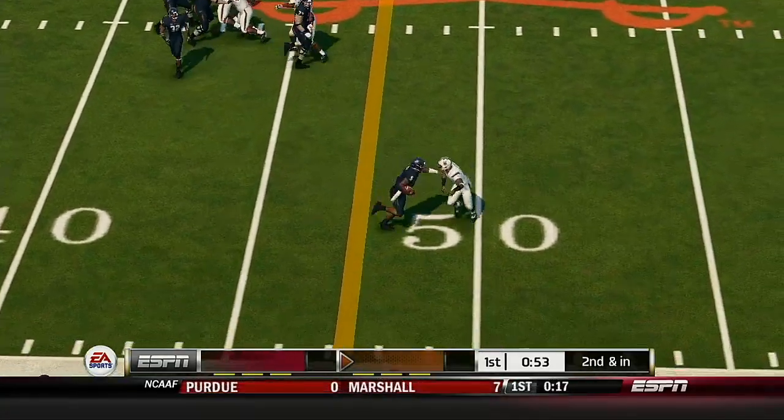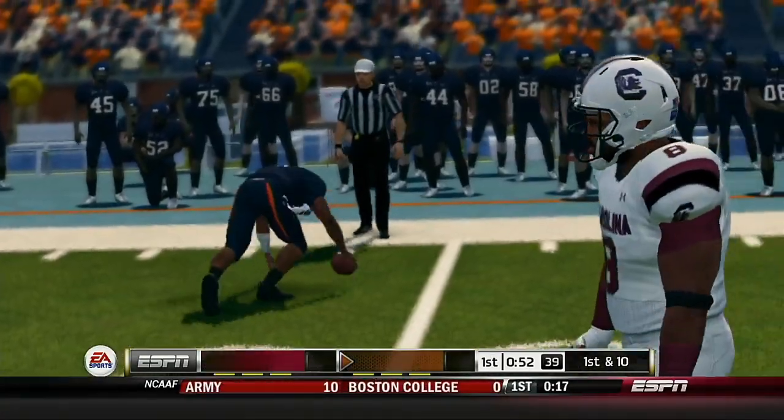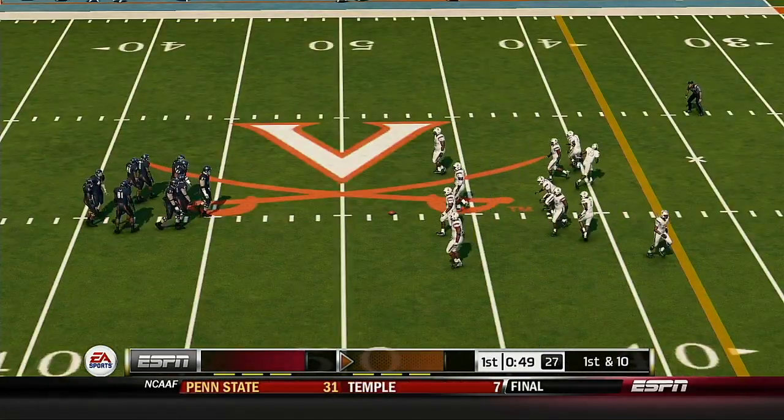Room around the corner. He's knocked out of bounds at the 48. I doubt anybody will ever mistake this guy for a tailback, but he didn't look too bad running the ball there.